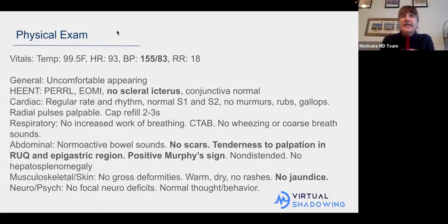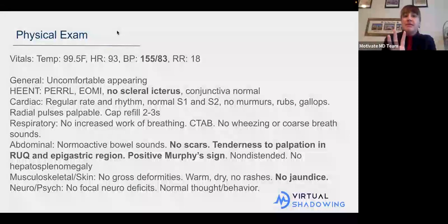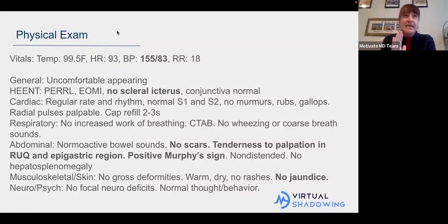A positive Murphy sign is sort of pathognomonic, or it immediately makes us think about a gallbladder problem. Because if you think about it, as somebody inhales, their thoracic cavity expands and your diaphragm pushes down, right? And so as your diaphragm pushes down, it pushes your liver and your gallbladder up. It's kind of hard to describe. So then your liver and your gallbladder become a lot closer to their skin. And if that gallbladder is really inflamed, then that's going to hurt when you press on it.